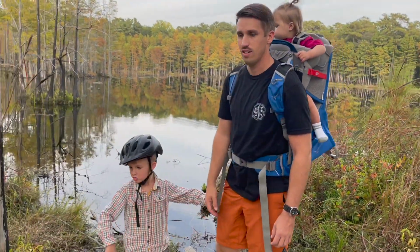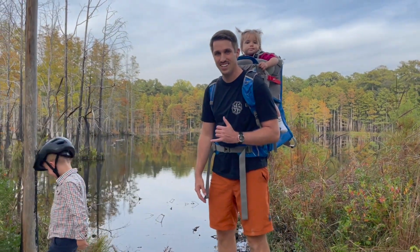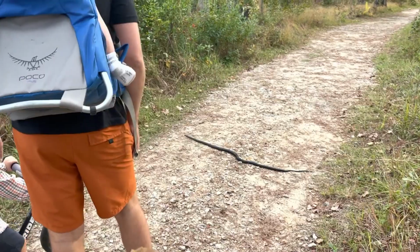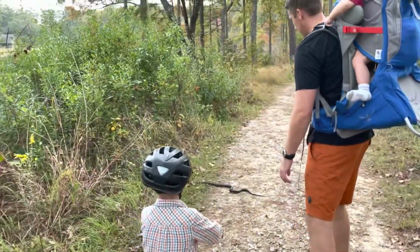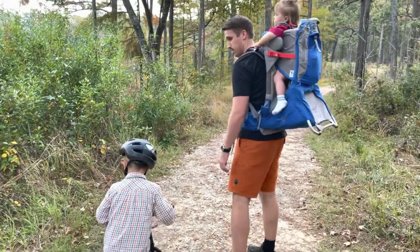Okay, I want everyone to look at me and say cheese. Cheese, one, two, three, cheese. Cheese, Ollie! No looking, no smiling. Good, alright. He's called a rat snake. He's a helpful snake. He's a long snake, huh? That's pretty neat.